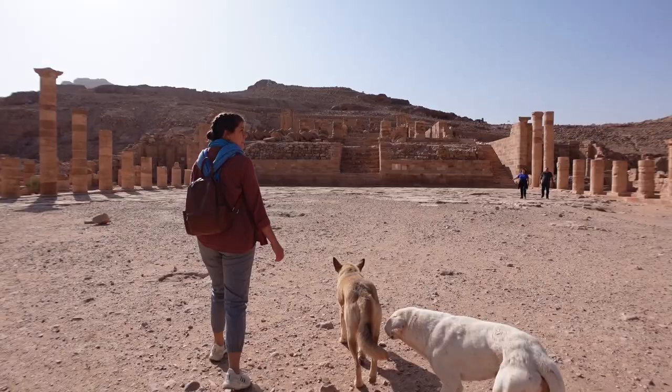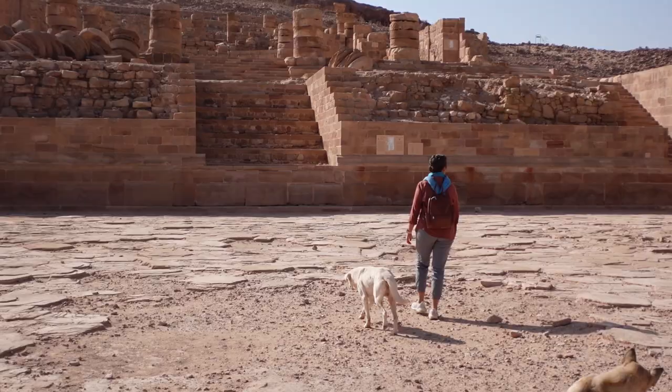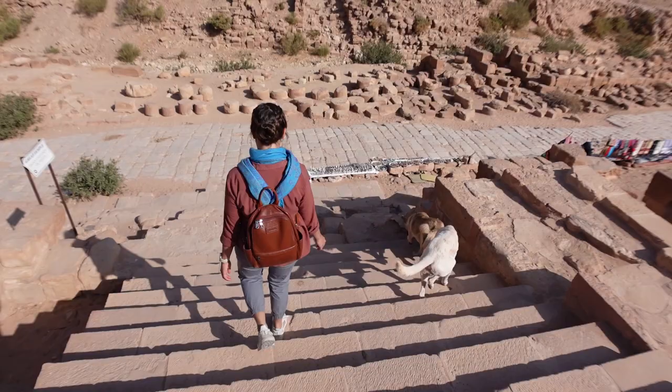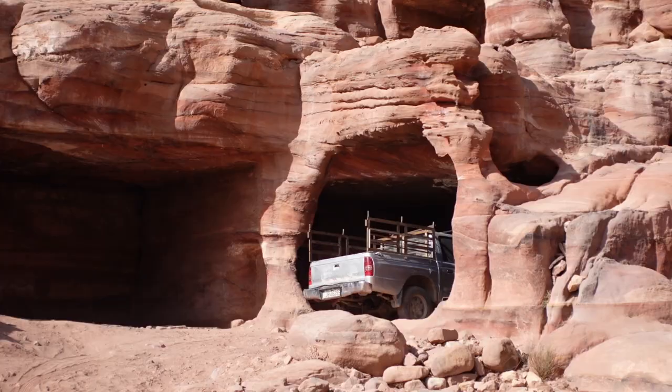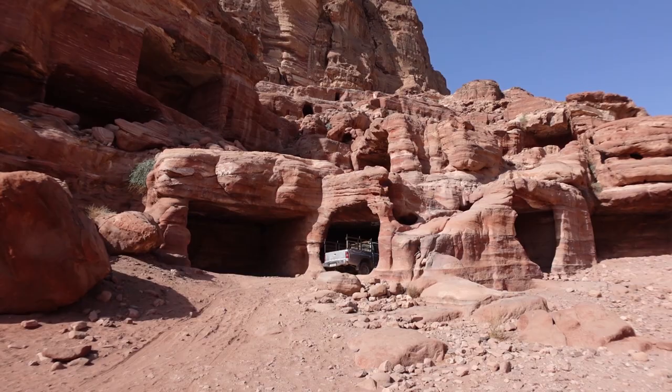What do you think, guys? The Great Palace is pretty cool, but there's not much left of it. Just a few columns. I can see that it was once great. In case you've ever wanted to know what a cave garage looks like, there you go.